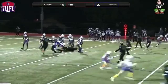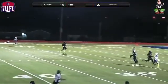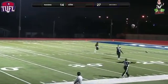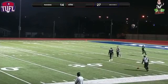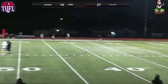Good snap. Drops back, cocks back. Good ball this time, but it's overthrown. Better spot than last time, but definitely an overthrown ball. I don't see any flags. Yes, I do, and it's in the area of holding. Let's see what we got.